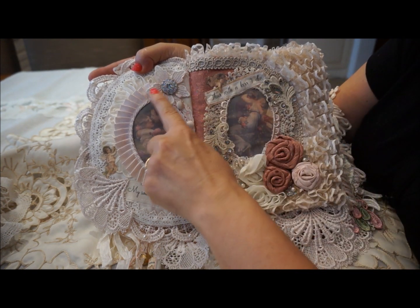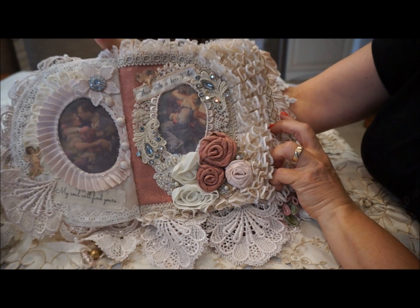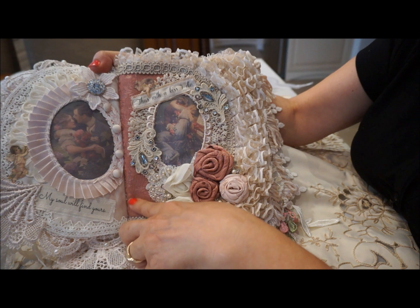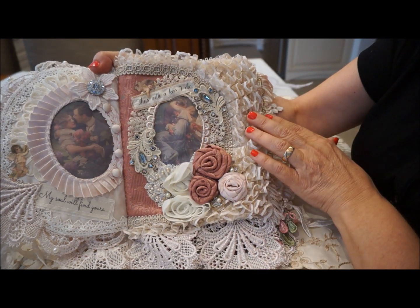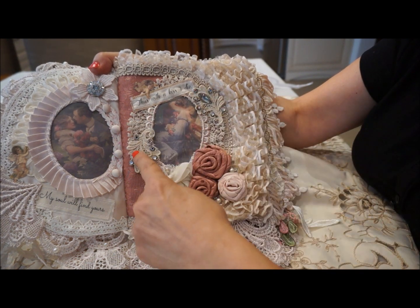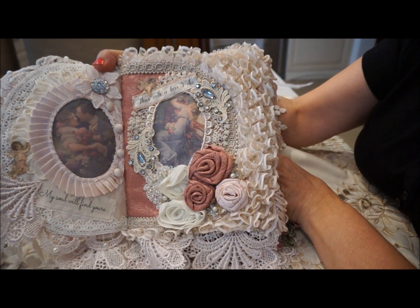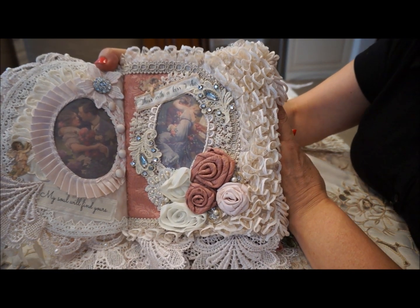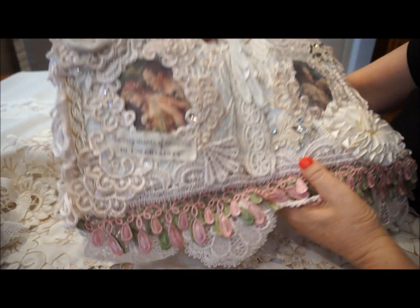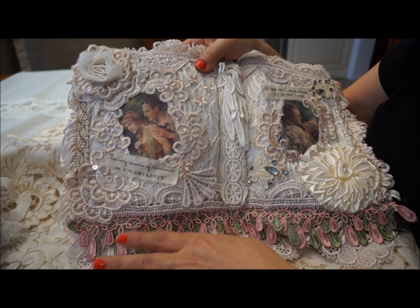You'll see them throughout the book here and there. And this one is actually one of my favorite pages because it's got all these ruffles. It's done in an antique rose base fabric, and then again the couple in the center with a little bit of bling, the roses, and just lace ruffle on top of lace ruffle, a little bit of fringe here, and that's that page.